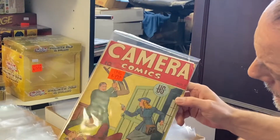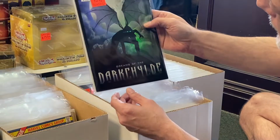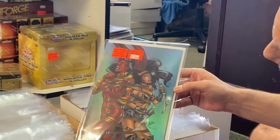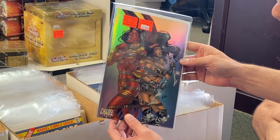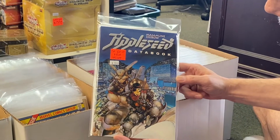And we got Camera Comics. You know why they call them Camera Comics? Because they all have cameras. Whoa. Shutterbugging. We got a frickin' super shiny Darkchild cover. Ay, ay, ay! And another super shiny Purgatory. She's pretty sweet. And whoever that is. Chastity. Chastity and Purgatory.